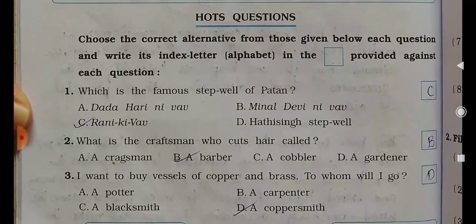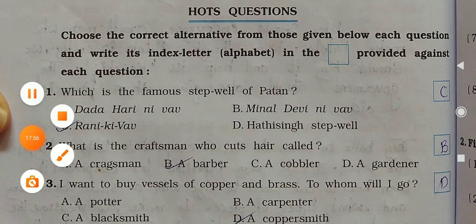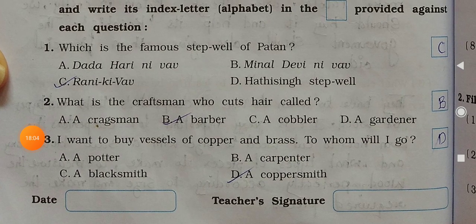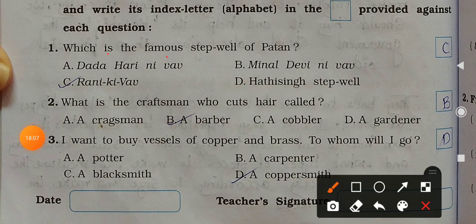The next question is given here. Choose the correct alternative from those given below each question and write its index letter in the box provided against each question. First question, which is the famous step well of Patola? So the answer is Rani Ki Vav is the famous step well of Patola. C. Second number, what is the craftsman who cuts hair called? The craftsman who cuts our hair is called B, a barber. A barber cuts our hair.